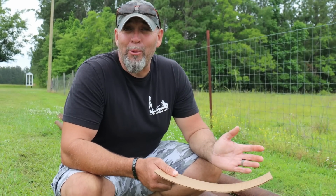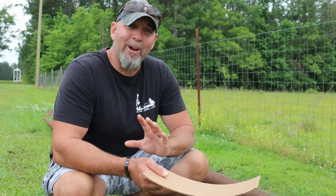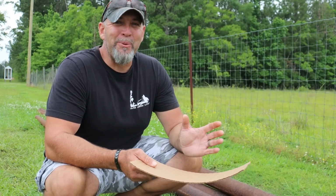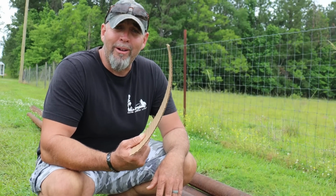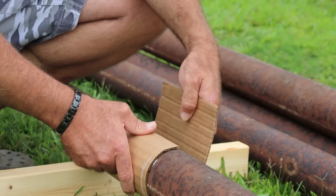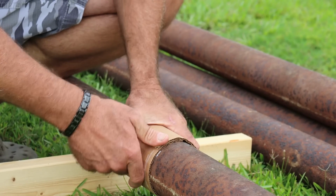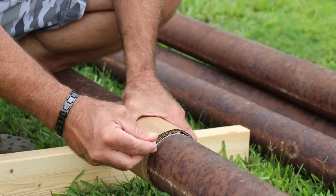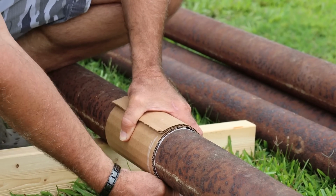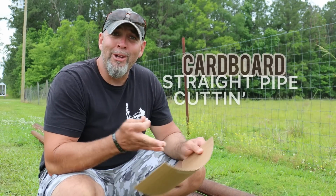Even though these cuts don't really need to be straight because they're gonna have to be trimmed again in the future anyway, it does make it easier when you're cutting and have a good straight line to follow. So we have our cardboard wrap around here. Very sophisticated stuff. This will get us in the ballpark to make a nice, neat line all the way around here, so I don't have to wonder where I'm cutting whenever the fire starts flying. Oh, I meant cardboard straight pipe cutting hooters.